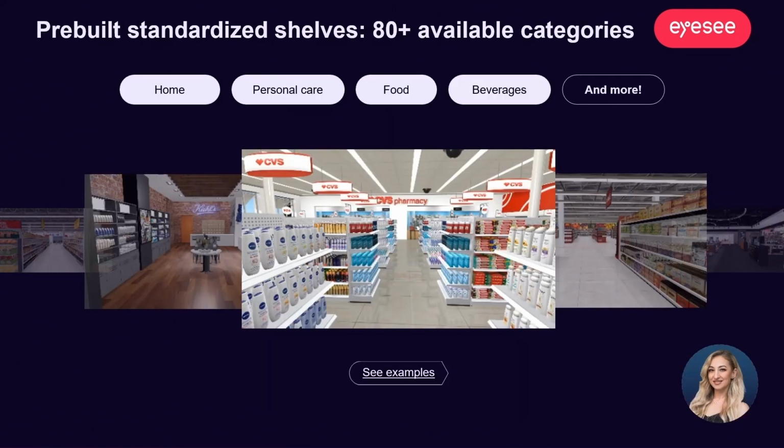However, AI is not a substitute for real eye tracking. It is complementary because they give us different levels of depth. Real eye tracking works best when combined with virtual shopping, providing the full shelf context and even deeper insights. And with over 80 pre-made virtual environments and both 2.5D and 3D options available, the possibilities are countless.